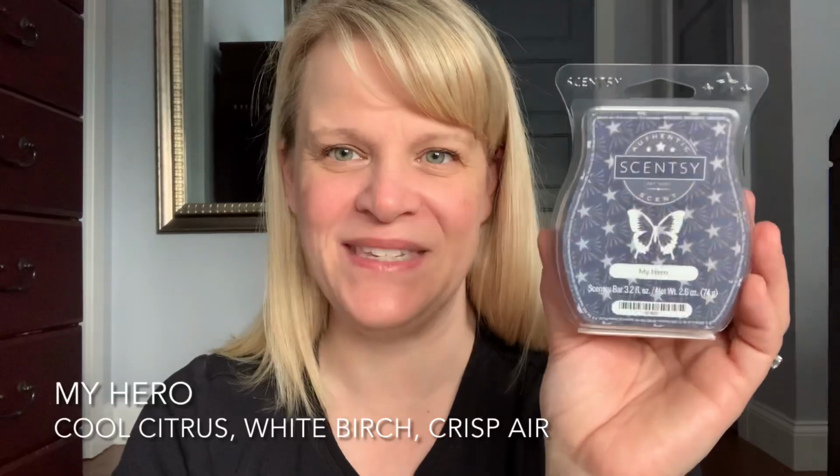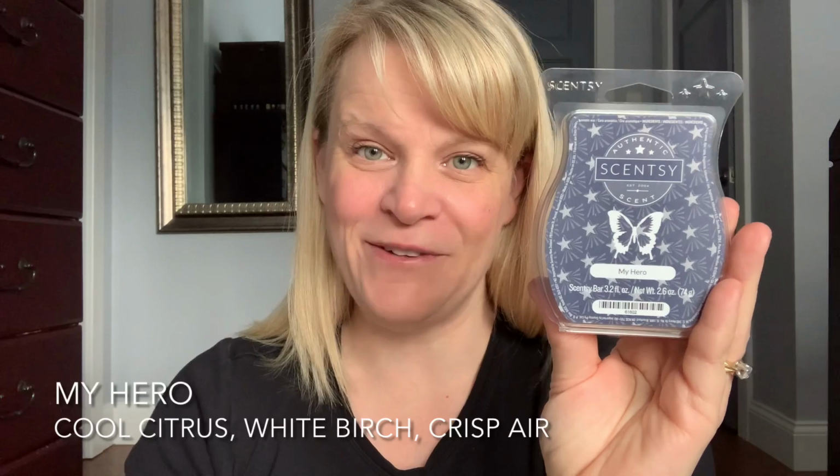It's definitely a men's cologne scent, but this guy means business. He is sexy as all get out. Holy crap, it's a good one. Oh, I just love this one. It's one of those scents that a lot of people love. And from the Father's Day collection, it was a clear and obvious winner. A lot of people put it in their club. It's very assertive.